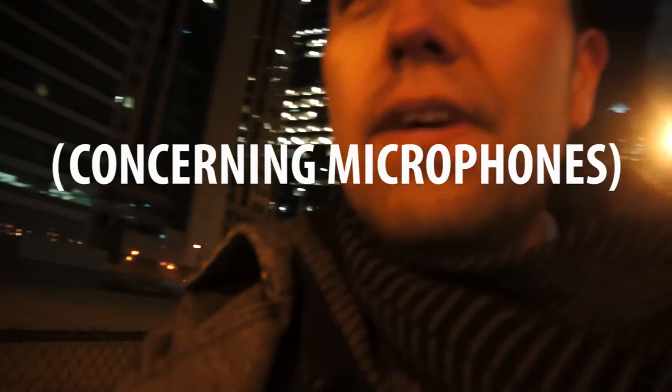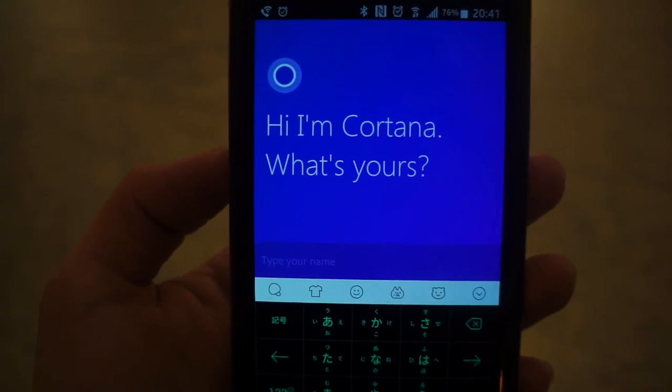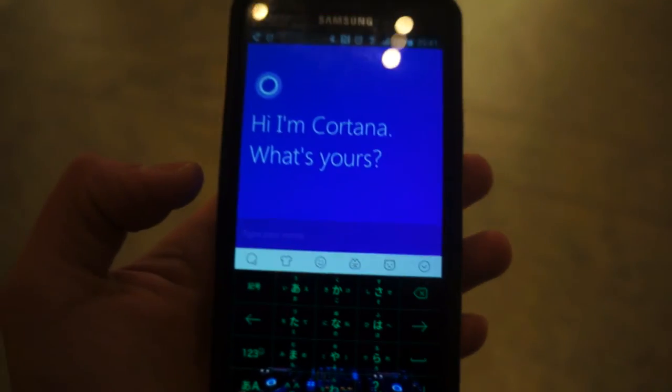So these Sony NEX5s, they're not good. They're not good at all. So I downloaded the Cortana app on my phone. She just introduced herself. I wish it was actually voiced by the chick that did the Cortana voice in Halo. That would be epic.